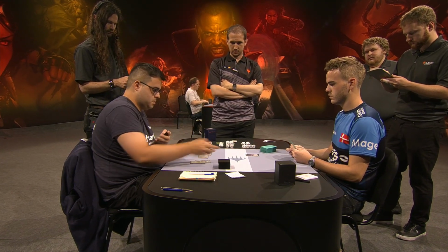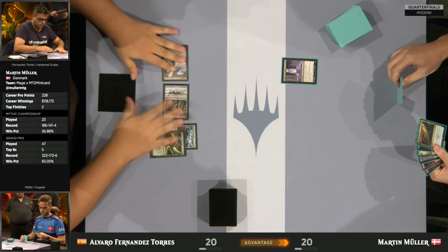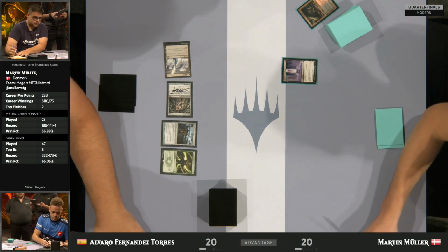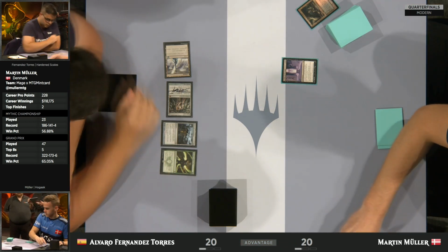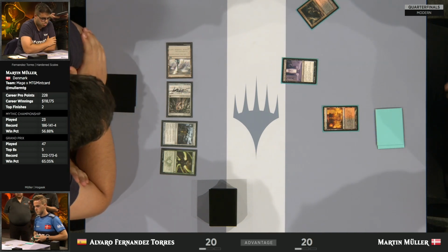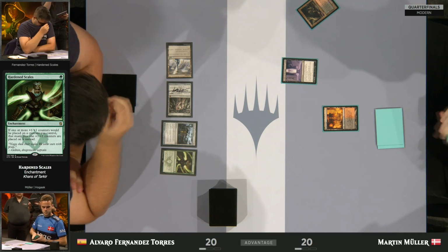Yeah, and you heard, if you were around for the preview, Martin Müller specifically mentioned Leyline of the Void in that discussion. It may look weird to have Leyline of the Void against a deck that clearly is not using the graveyard, but Leyline of the Void shuts down Hangerback Walker, and to some degree, Arcbound Ravager.